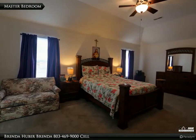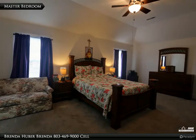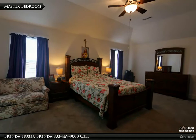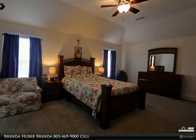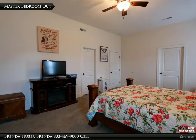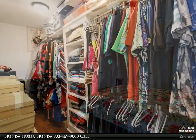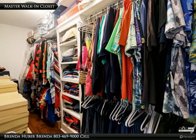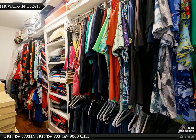The master bedroom has carpet, a vaulted ceiling with a ceiling fan, a huge walk-in closet, a private master bath, and measures 19.6 inches by 13.3 inches. The master walk-in closet measures 13.6 inches by 4.5 inches.